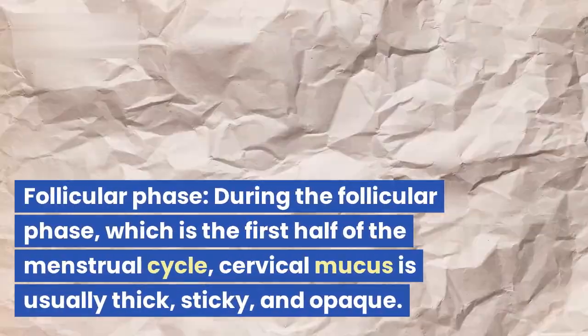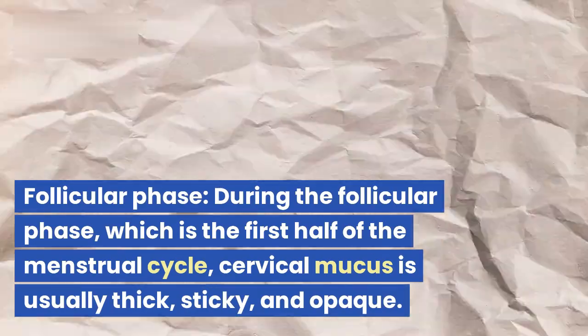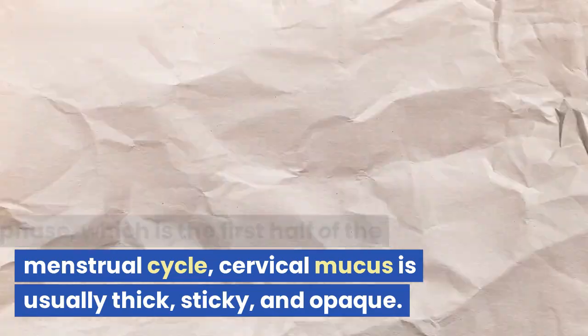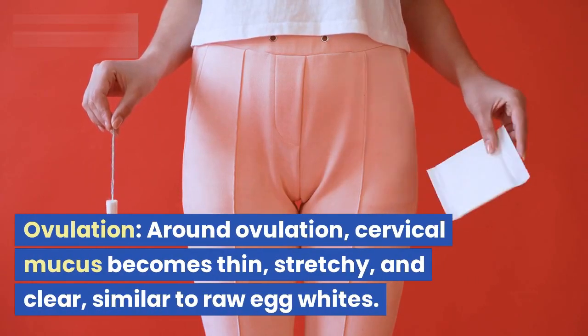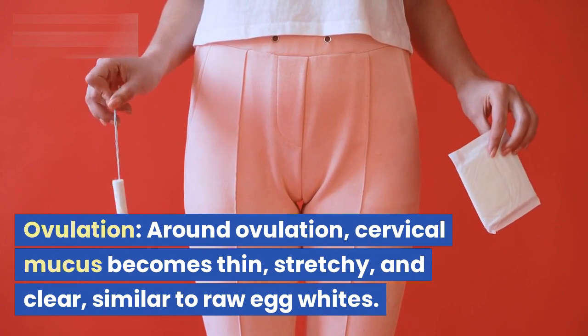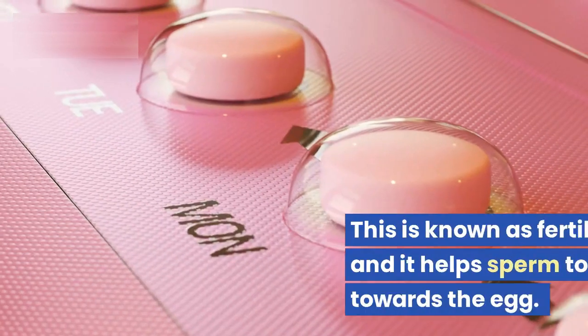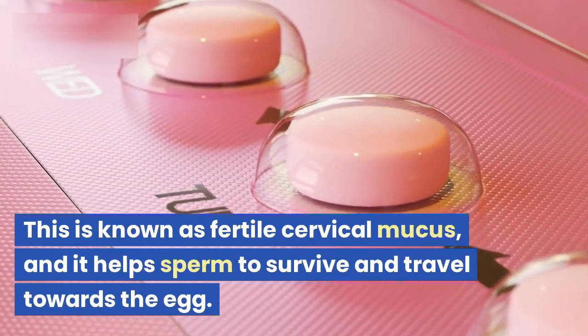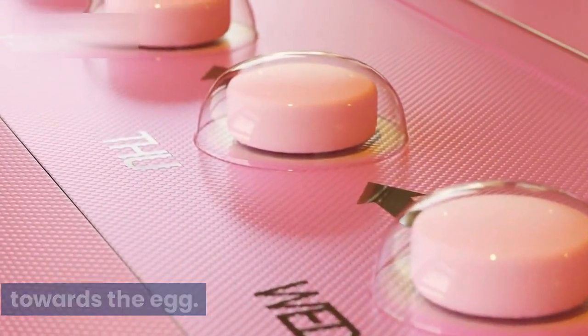Follicular phase. During the follicular phase, which is the first half of the menstrual cycle, cervical mucus is usually thick, sticky, and opaque. It may be difficult to observe or absent altogether. Ovulation. Around ovulation, cervical mucus becomes thin, stretchy, and clear, similar to raw egg whites. This is known as fertile cervical mucus, and it helps sperm to survive and travel towards the egg.